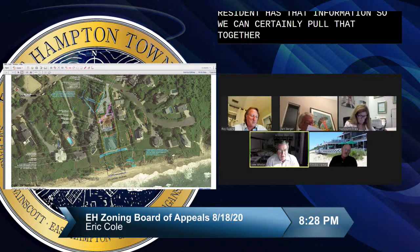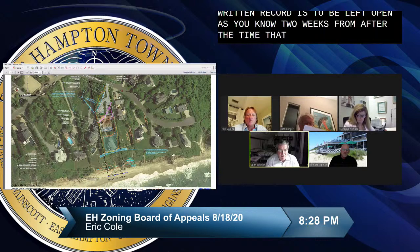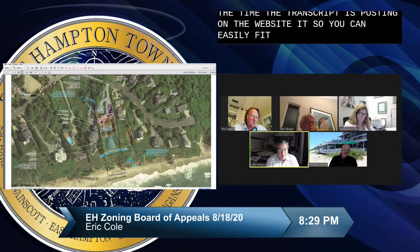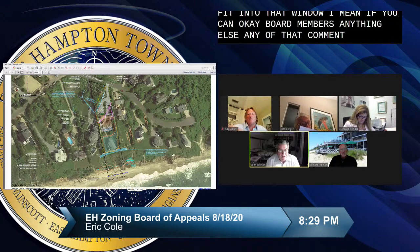Good. The written record is going to be left open, as you know, 2 weeks after the time the transcript is posted on the website. So you can easily fit it into that window. I'm assuming you can. Okay, board members, anything else? Any other comments or questions?